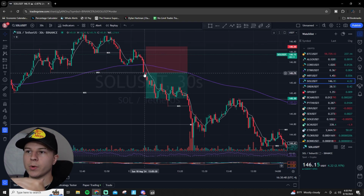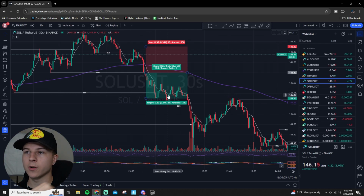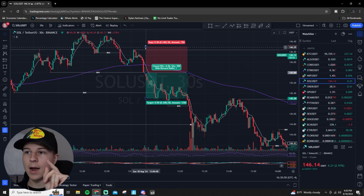Now, our short entry would be right here because as we can see, we are lined up on this candle directly to where this EMA crossed over, so we can finally see the EMA cross. I would get in short here.